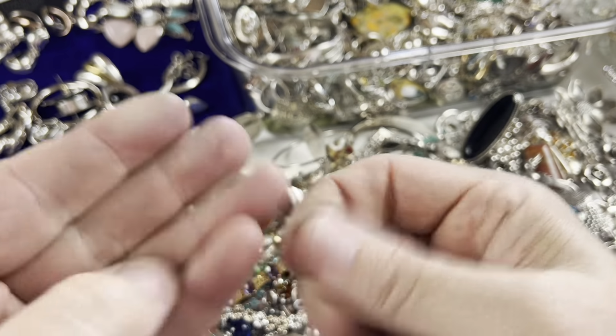That's a bigger one. Where's the other cobra ring here? Oops, dropping things. Similar but different. Very fun. Again, these are very solid and heavy, not flimsy ones.